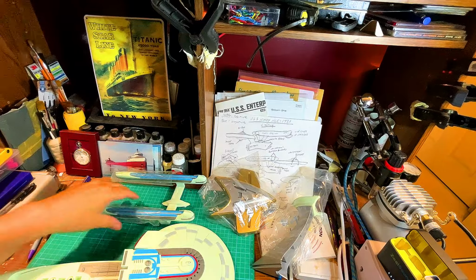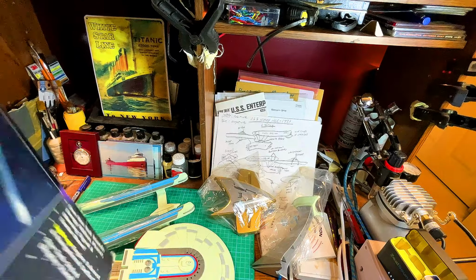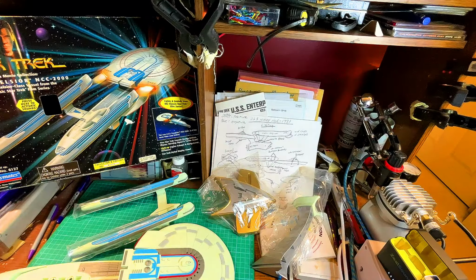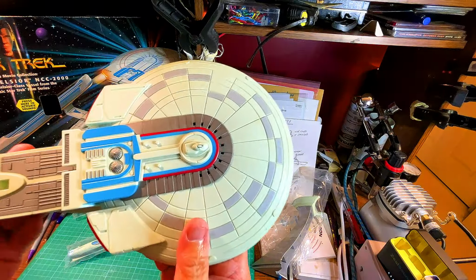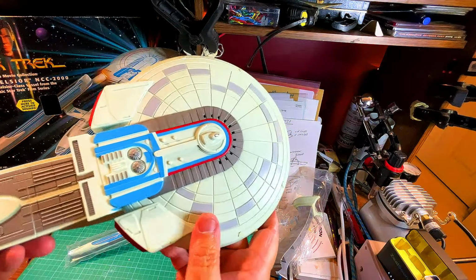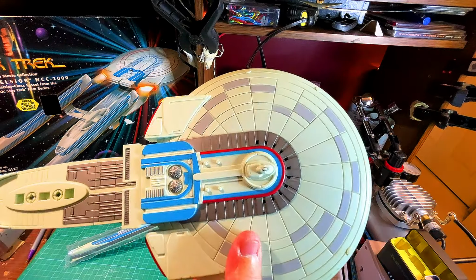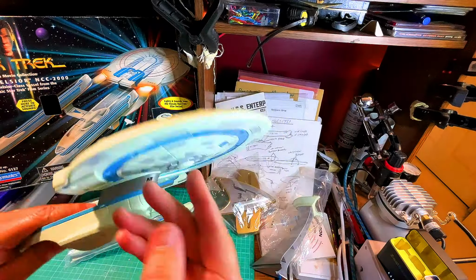Okay, so let me see if we can put the box up. There's a backdrop. Just like that. Nice. Alright, so let's take a look at her. Now I think I'm almost positive I took the batteries out, but I didn't do a video on this one, because, to be honest, I forgot about it.